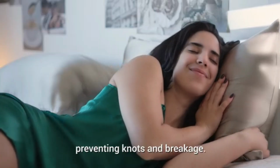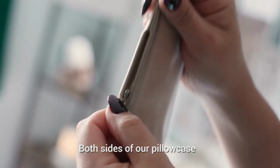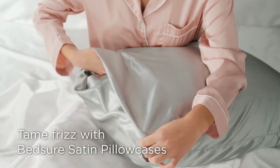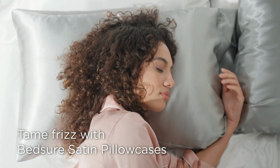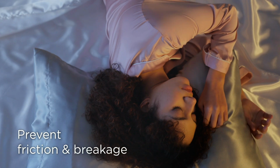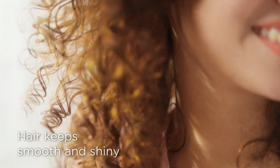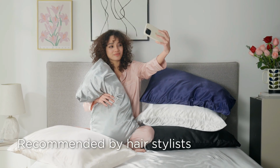The pillowcase's soft, silky texture ensures a comfortable night's sleep, leaving you feeling refreshed in the morning. It's hypoallergenic and breathable, making it perfect for sensitive skin. Available in a variety of colors, it complements any bedroom decor. Easy to care for, it's machine washable and durable for long-lasting use.